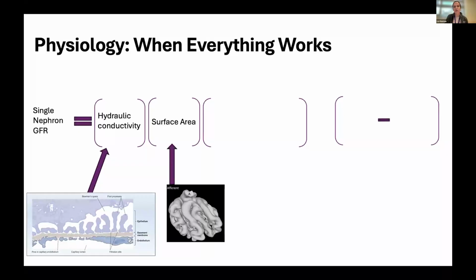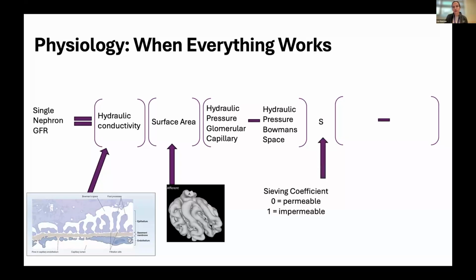You then multiply that by the glomerular capillary surface area, which is the surface area for exchange across to Bowman's capsule. And then you multiply that by the difference between the hydraulic pressure of the glomerular capillary and Bowman's space. It's worth noting that across the actual glomerular capillary, the pressure remains pretty consistent and always larger than Bowman's space. That's then multiplied by a constant, the sieving coefficient, which varies by macromolecule but refers to the reflection coefficient across the membrane. And then finally, the oncotic pressure gradient.